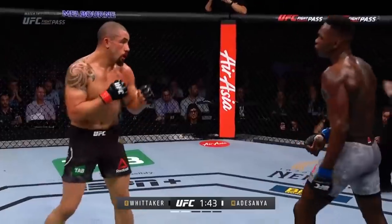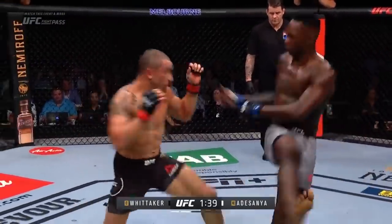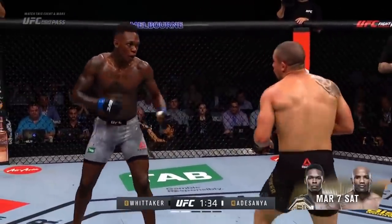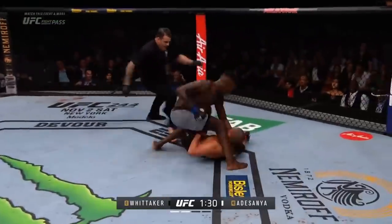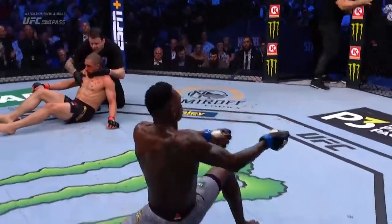Pretty good right hand counter there from Whittaker. The quickness of Adesanya to evade these high kicks. Hands down, just leaning back out of the range of those kicks. He's got to be very careful. Oh! Whittaker nearly out on his feet. Adesanya trying to close it out. Israel Adesanya is the undisputed king of the middleweights.